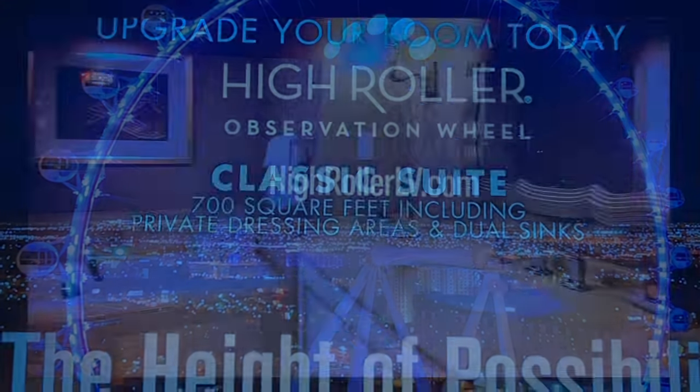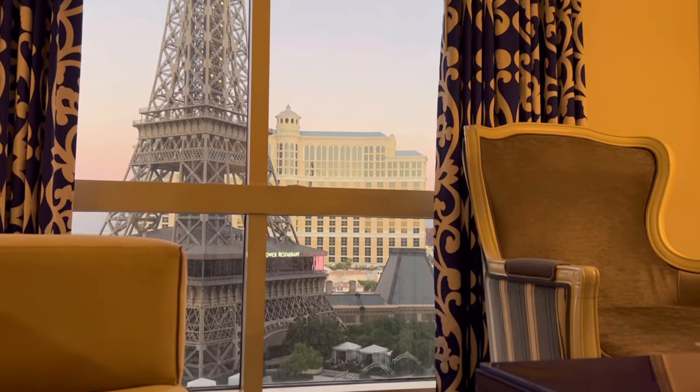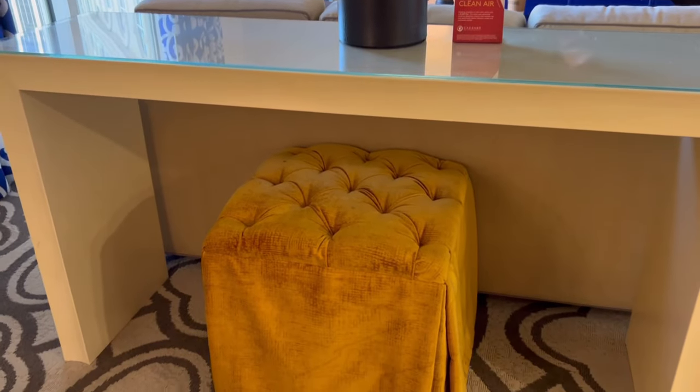They were even advertising the suite I was staying in. I highly recommend upgrading to this suite if given the opportunity. Like I said, for me, it was a steal. It was like $25 extra. How could you not?